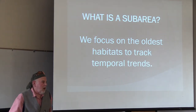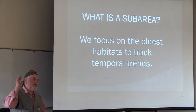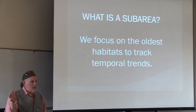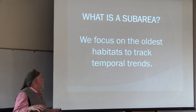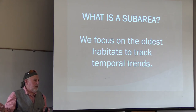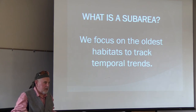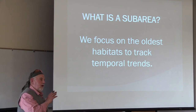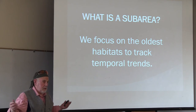So what is a subarea? I wish I could avoid this, but unfortunately we have to get a little bit more background. You can look at a subarea as 5 miles of stream consisting of 5 reaches, each about a mile long. Okay? And a lot of our data is organized by subarea. But you could also say it's a unique set of habitats in a particular setting, so that subarea 2 is not a replicate of subarea 1. It's a different set of habitats, and it's in a different setting. So when I show you data and I say this is subarea 1 and subarea 2, they're really like two independent samples, okay?